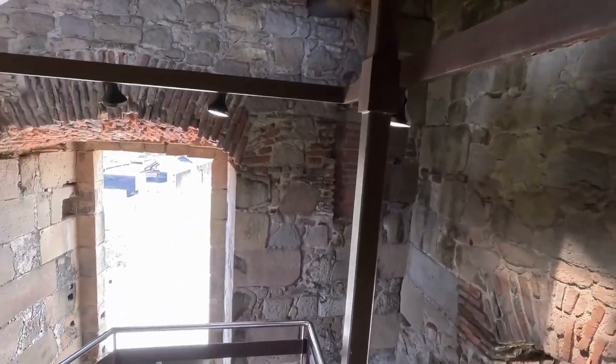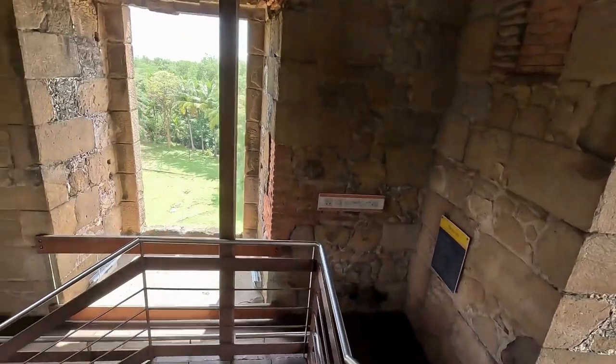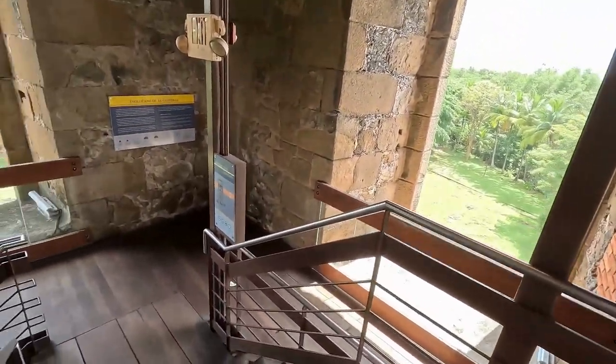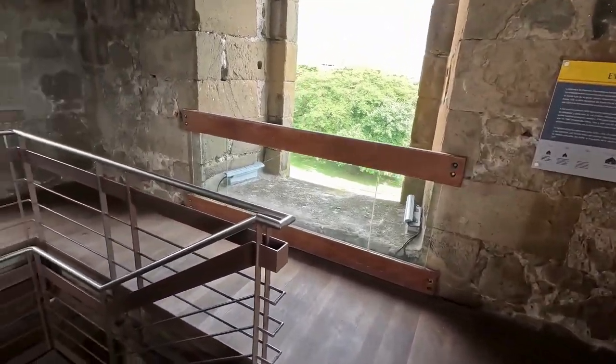And just in case you were wondering, yes, this is a lot of steps. Easier going down than up, though. Weird.